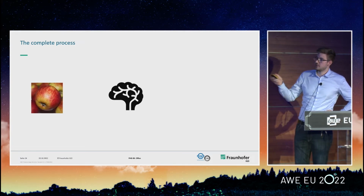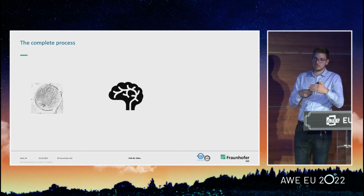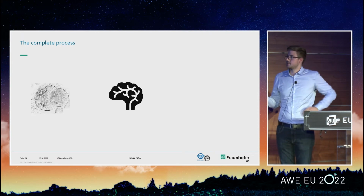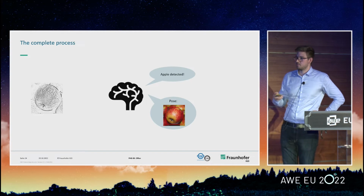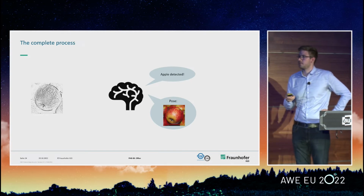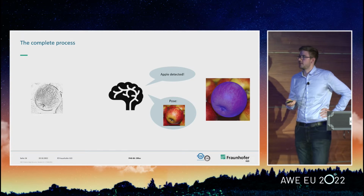And then as soon as we take a picture of the real object, we put some filters there as well, such that they look more similar to the training data. It's the so-called domain gap. And then as soon as we do this, the neural network is able to detect the apple and also to estimate its 6D pose, so position and orientation with regards to the camera. And lastly, obviously, you're then able to superimpose it with digital information.